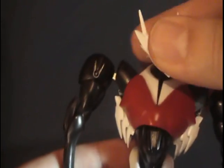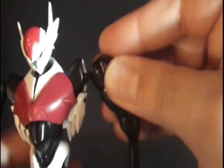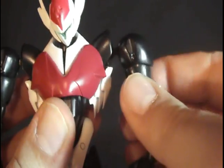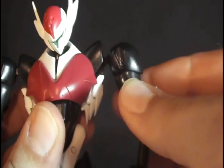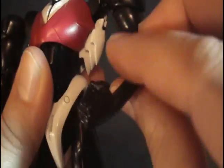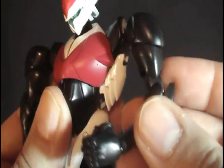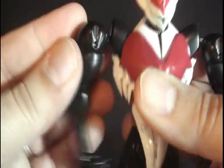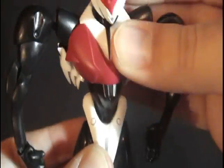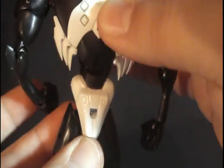His head tilts in every direction whatsoever. Arms here move back and forth, up, down. This right here on the shoulder, it twists. Elbows spring in action right here, move. The hands, all sorts of range of motion this figure has. Same with this arm, as you can see. I mean, the poses could be endless, guys. Torso moves in every single way here. That looks pretty badass. Up, down, side, over here.